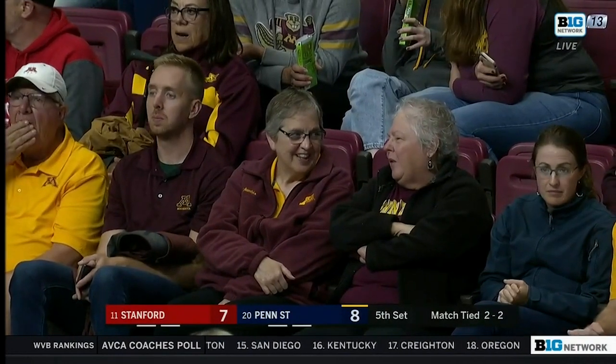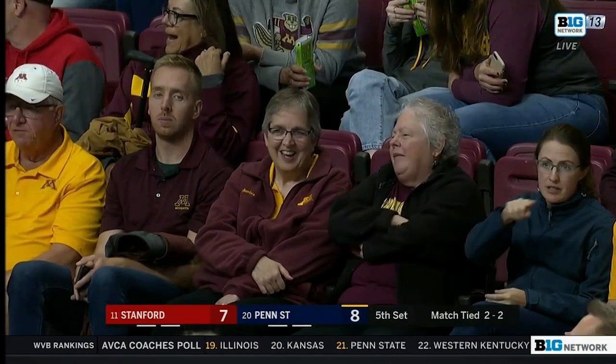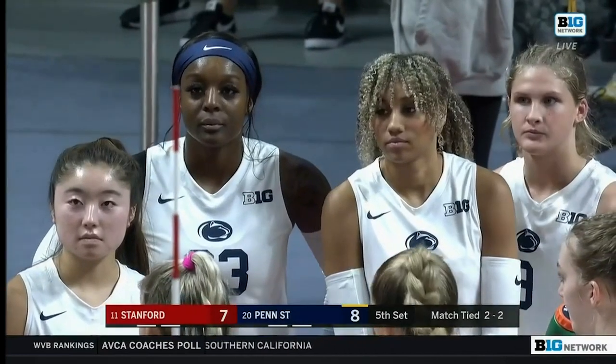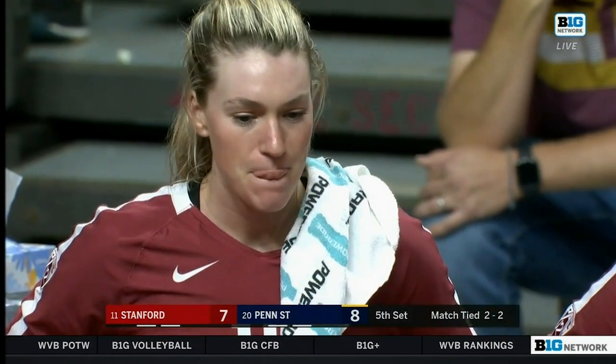Score is 7-7 in this 5th set. Of course, they've just changed sides, and there have been 5 sets already to Kendall Kipp. Penn State has taken the lead, and it's been on a few errors. But there you get a good look at Kendall Kipp, knowing the ball is going to her.